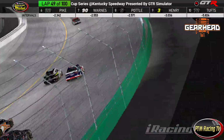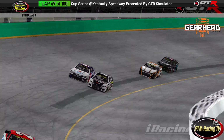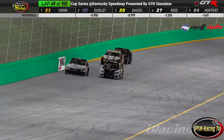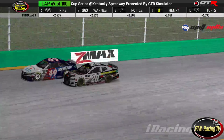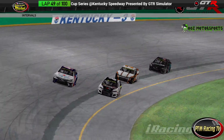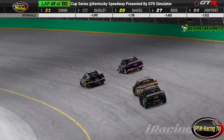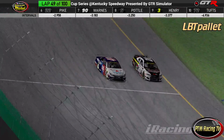Dudley trying to hang on there on the outside, can't quite pull him off. Oh, almost close together, contact nearly made. Shades of Kurt Busch and Kyle Busch back on the finish in 2018. Excuse me, 2019. They were literally side drafting, bumping and banging all the way to the line.